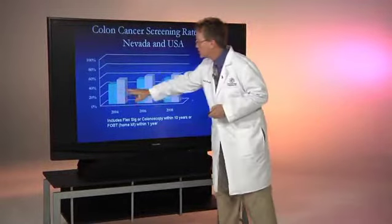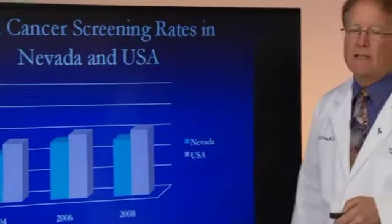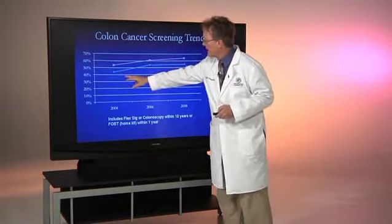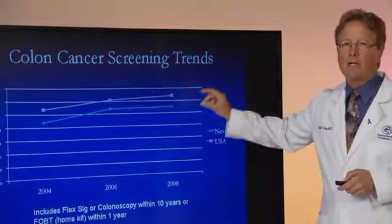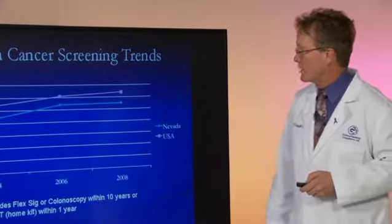And this blue bar is Nevada. You can see that in all these time periods, we lagged the country, and we're always one of the most poorly screened. If you look at trends, this shows it a little bit better. Between 2004 and 2006, we were making some gain on the country, but these lines are marginally wider, and we're losing the battle again in colon cancer screening.